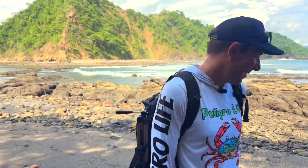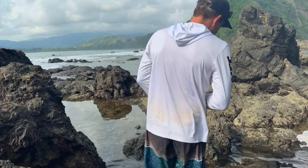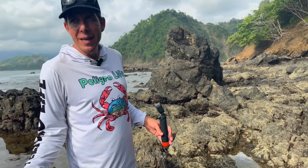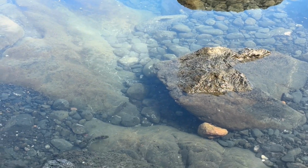Well, if you thought we just came to the island for an empanada, then you were wrong. We've got an hour and a half before it's uncrossable again. Let's go explore this island. One of the things you have to do when you get somewhere at low tide is tide pooling. So we're gonna see what kind of creatures we can find just by flipping over rocks.